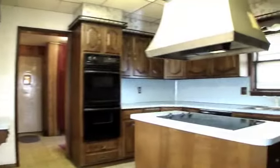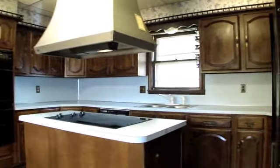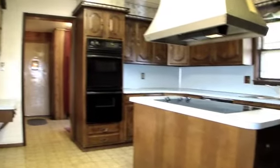Then the spacious kitchen has cherry cupboards, and all appliances stay, including a newer flat-top range and a hooded island. The water heater and furnace are newer.